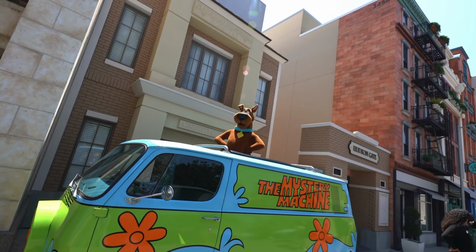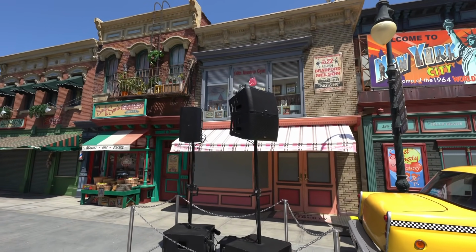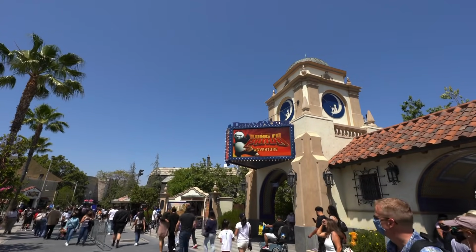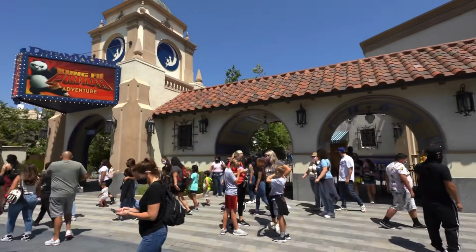Yes, I love it. Oh, looks like they're putting out some equipment for the Grad Bash that's gonna be happening soon. Oh, here's some more Grad Bash stuff. This one's like a giant yearbook, look at that. As a reminder, Kung Fu Panda Adventure has reopened and there are a lot of people enjoying it. It's nice to see this back open again.